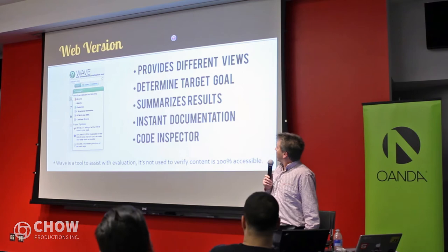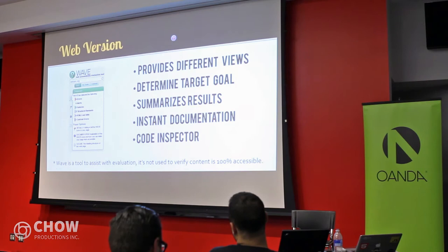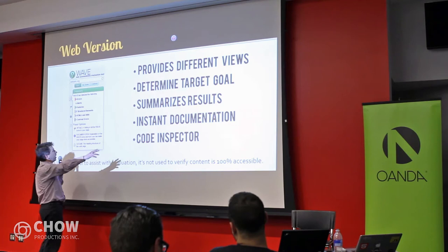So the web version provides different views. You'll see over here we have styles, no style, which strips the styling from your site. It'll also highlight the different contrast areas you have. When you wave a page, it'll take a moment depending on your connection, and you get a little spinner. Your site will show up on the right side, and this panel is active the entire time.